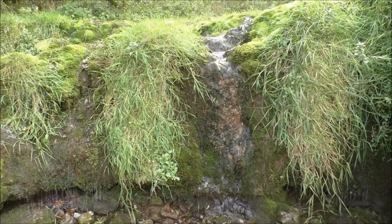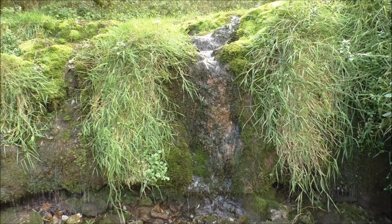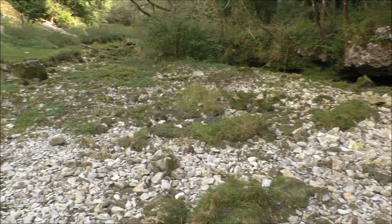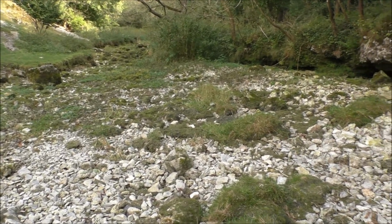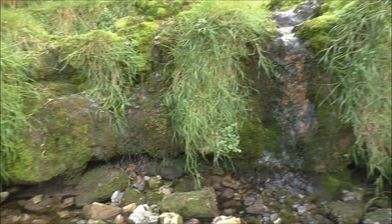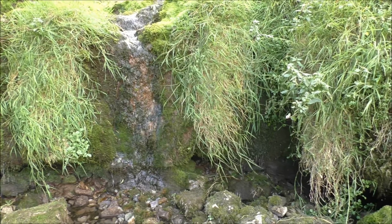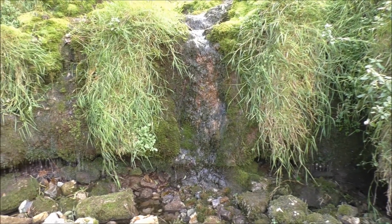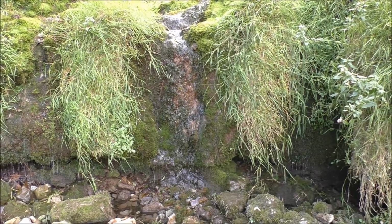Right, so I'm currently stood where the Tough Waterfall is. As you can see from the riverbed, the Lathkill River at the minute is very dry. There's hardly any water here, so hence the waterfall just being a trickle, but it's still very pretty. But it's probably best to come here when the river's running full of water.